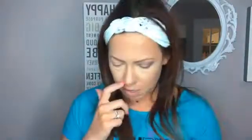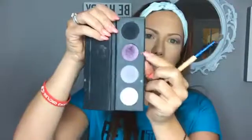Now I'm going to grab one of my smaller crease brushes. I'm going to use this one, which is actually a non-unique one. But it's a nice size, so we're going to do this one.